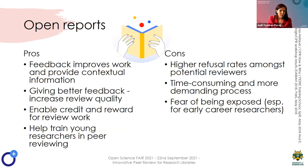What about open reports? The pros of open reports are that the feedback improves work and provides contextual information. When you have open reports, most people give better feedback, and with this it is increasing the review quality. It enables credit and reward for the reviewer, which is really important. It helps train young researchers in peer reviewing because they are able to see what went on formerly.